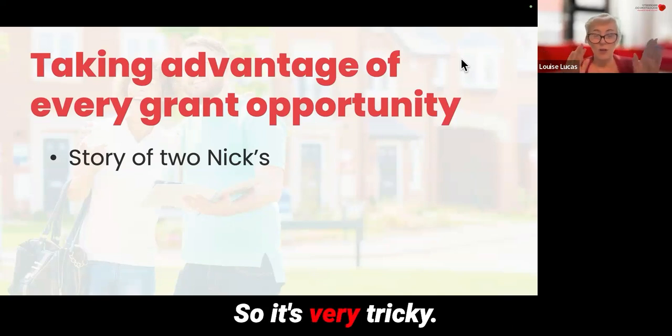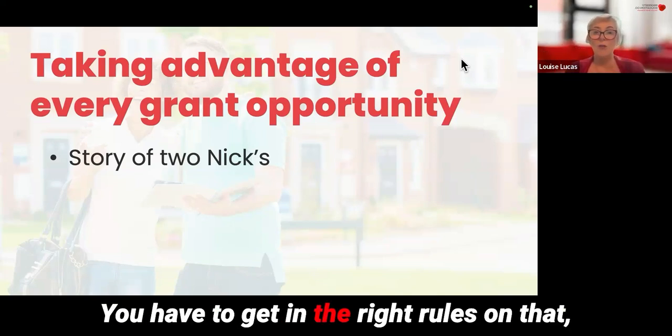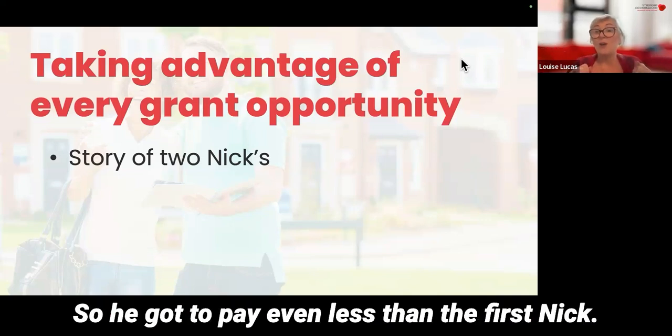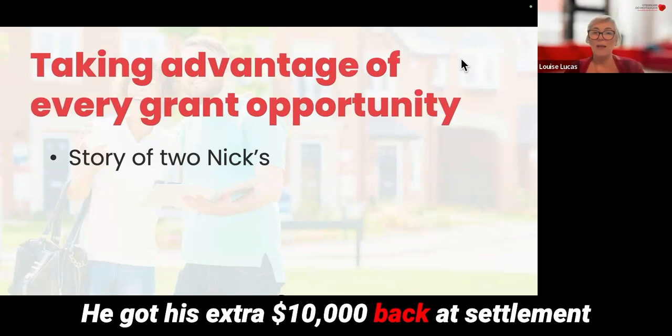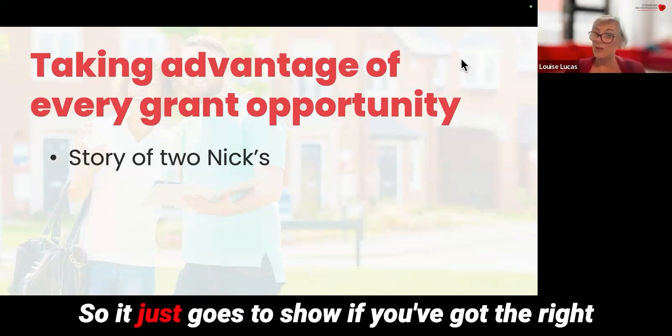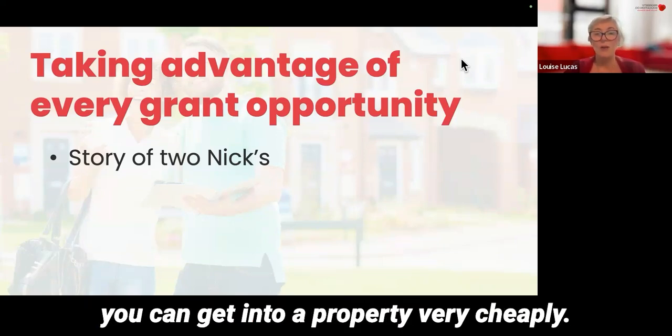So it's very tricky. You have to get the right rules on that, and you have to ask prior to committing so you know whether you're going to get that. He got to pay even less than the first Nick. He got his extra 10,000 back at settlement and he only had to put in 20,000. So it just goes to show if you've got the right criteria and you know what you're doing, you can get into a property very cheaply.